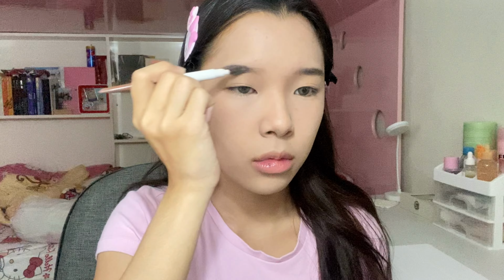Before I start the makeup, I'm gonna put on my lens because I cannot see. I'm gonna start with my toner pads.